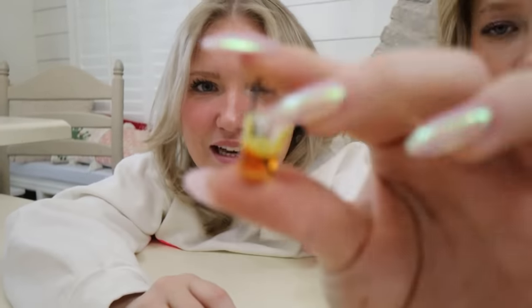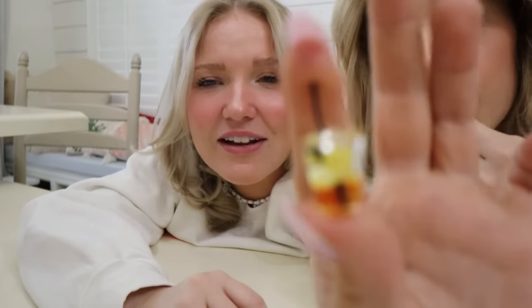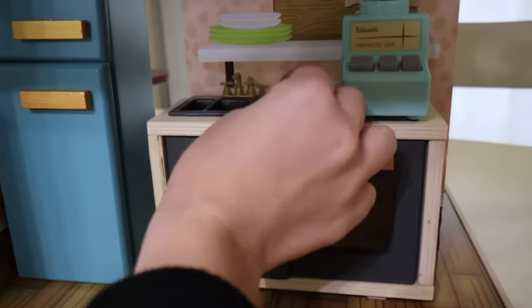We should do, instead of eating mini brands, eating mini food out of our dollhouse. I mean, eating mini food out of our little mansion over there. Look at that. That's just so appetizing. Why did I kind of taste it? It's literally acrylic. I don't think you could change it. I think we should put all these in the dollhouse.